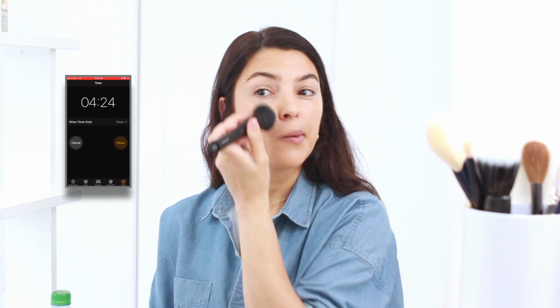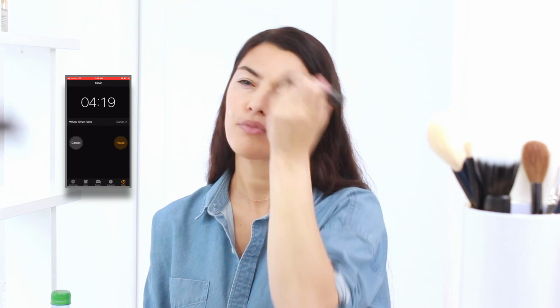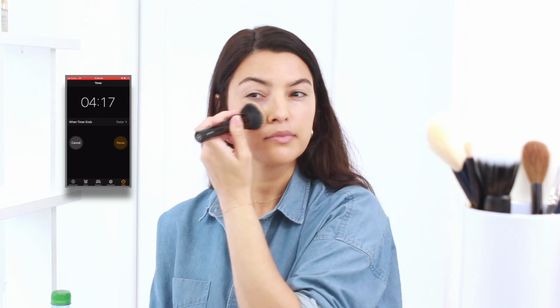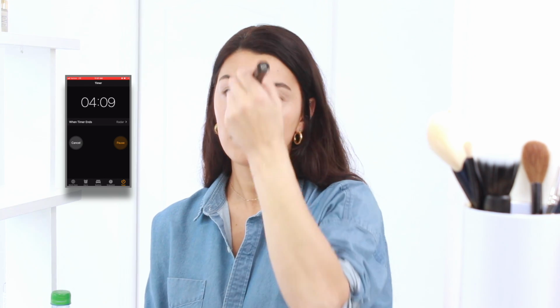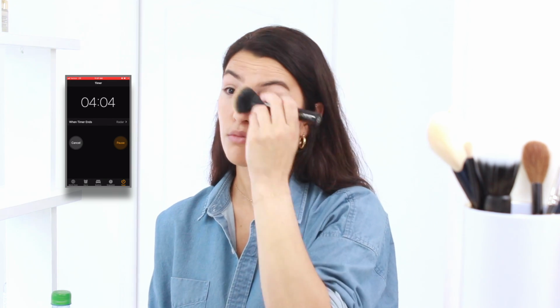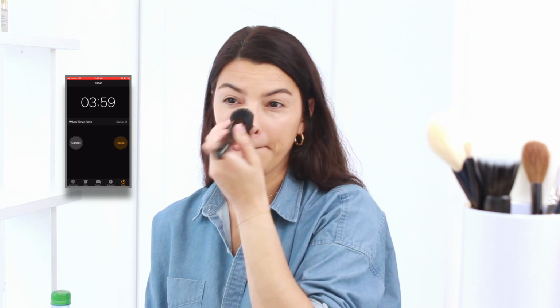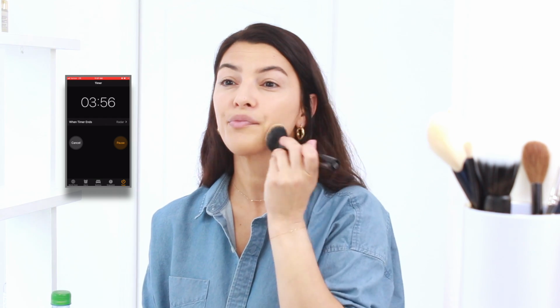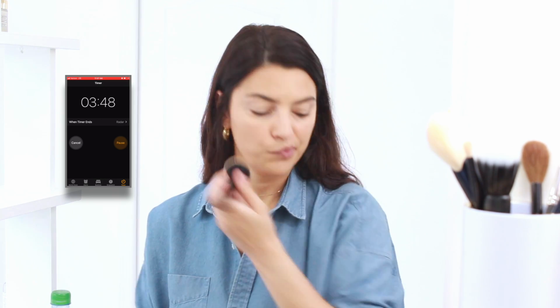I like how this foundation evens out my skin tone. Cheeks. This is enough.